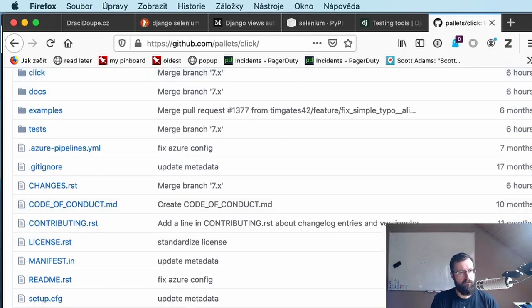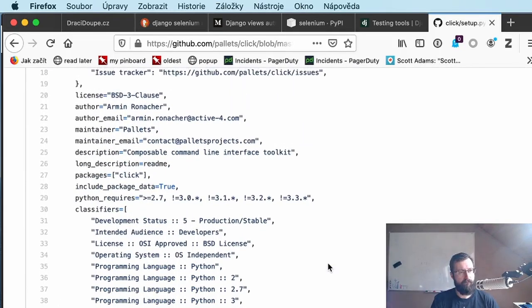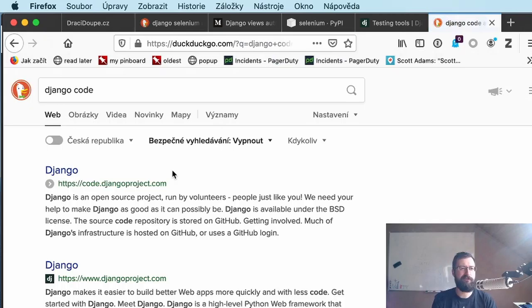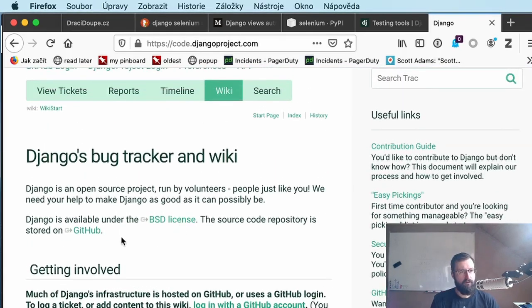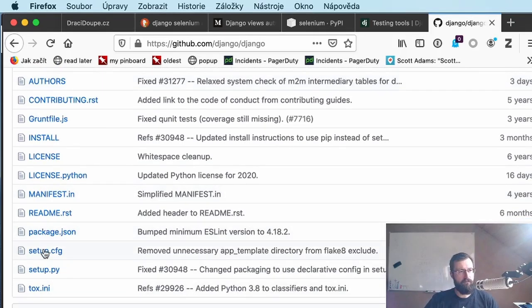Click doesn't use requirements at all. It uses only setup.py. It also has no dependencies. Okay. How is Django doing it? Oh, source code finally moved to GitHub. Cool. So Django also doesn't use requirements. Requirements falling out of favor, I see.